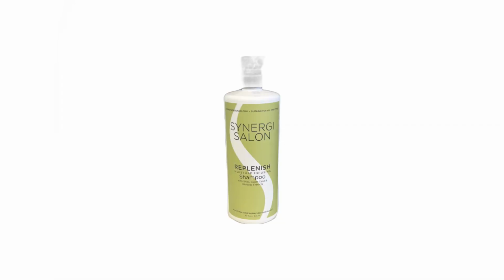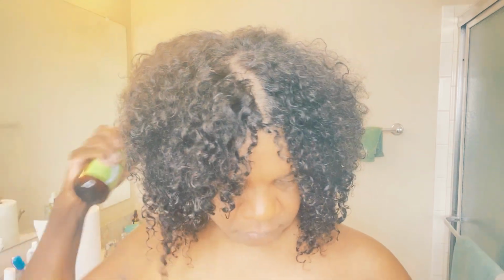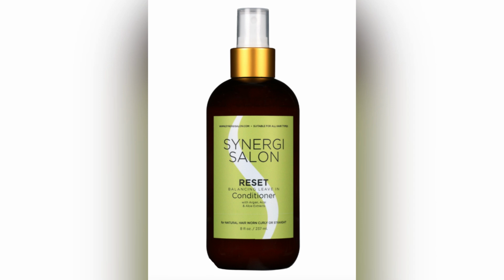It works for me. When I do use it, I always follow up with the Replenish shampoo and conditioner. We do sell those in the 32 ounces because once the family gets involved, it's a wrap. But the Replenish shampoo and conditioner, I always follow that up after I do the Remedy shampoo. And then there's the Reset with argan oil, acai, and aloe extracts. I love this stuff because when I use it, it makes my hair so much easier to detangle.